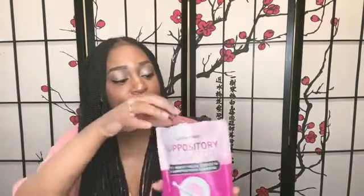Preferably use it before you have your period or after you have your period, because that is the time that we have a normal pH balance, not an abnormal pH balance. But if you don't know if you have an abnormal pH balance, it does have these suppository applicators. So you come in this, you open it.